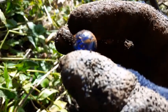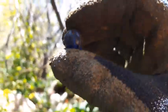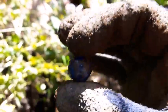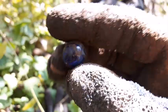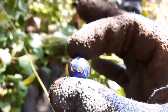Kind of in the shade here, might be hard to see. Clear blue base with white swirls all through it. Nice, okay. Let's keep plugging away.